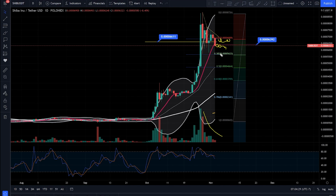The first support level would be at 0.56. A breakdown would take it down to about 0.47. That would be the target for the breakdown of this falling wedge. But I hope that it's not going to be that severe.